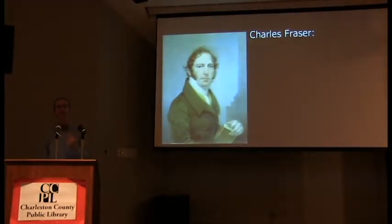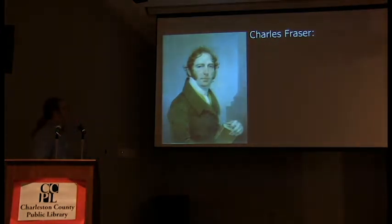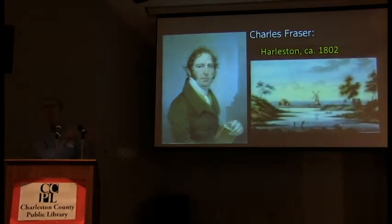But we have one good illustration, thanks to a local lawyer turned artist named Charles Fraser. And this is a self-portrait of Charles Fraser that you can see at the Gibbs Museum of Art here in Charleston. Around 1802, the same year that Negrin's map was published, he painted a small watercolor scene of the green of Charleston, showing a big tower windmill. Is that Wyatt's tower brick windmill?